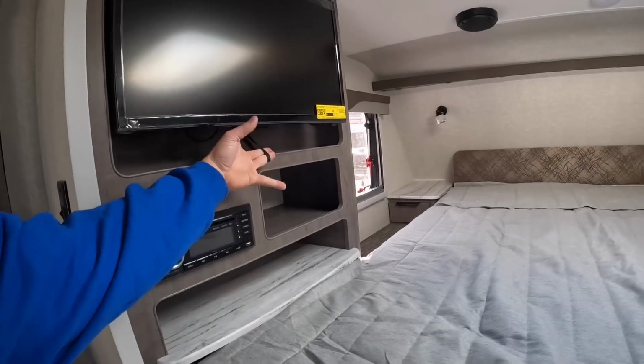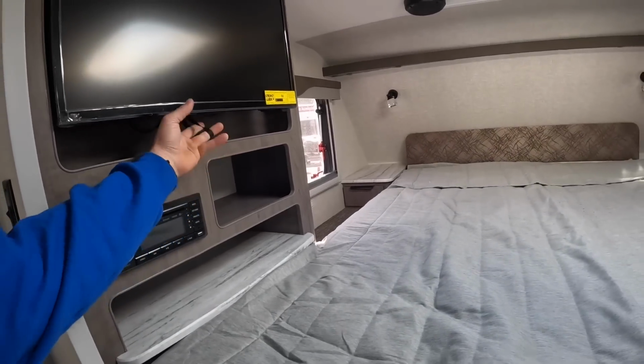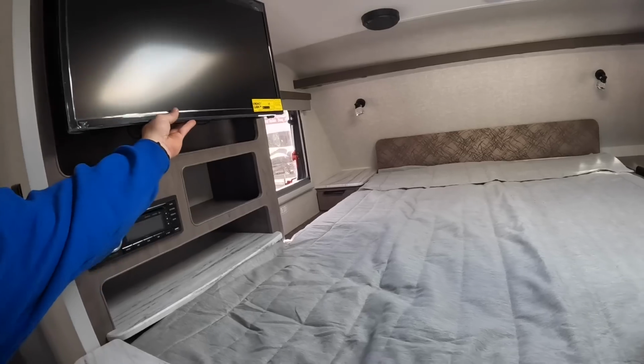Let's try to get this thing moving real quick. I don't think I'll be able to do this one-handed. There we go.